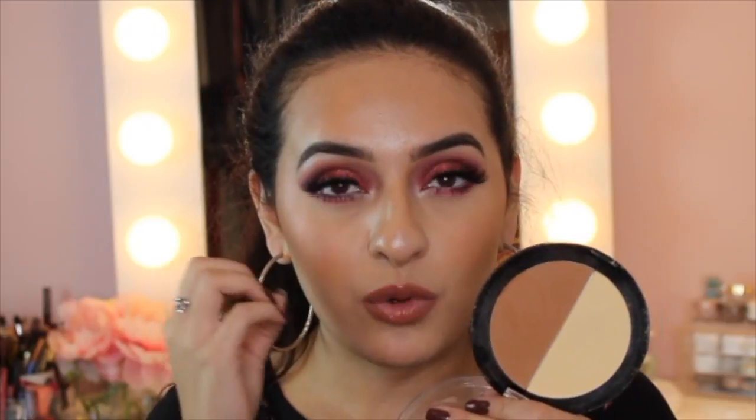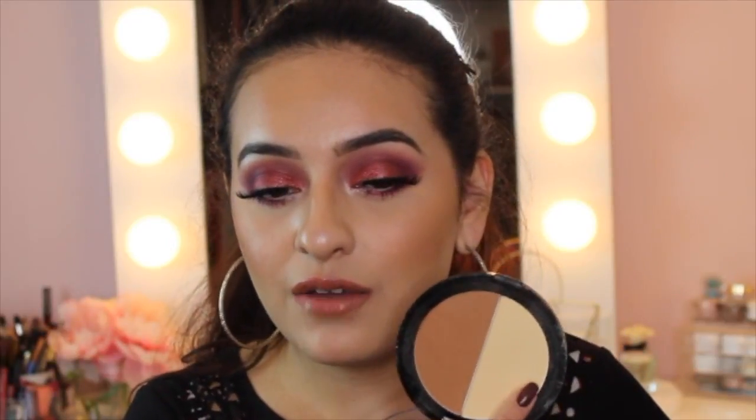If you want more of an ashy contour, not gray because you don't want a gray contour, but just a more ashy one, this one is very warm, almost has an orangey undertone, which I personally like because when I contour, I literally only do it right here. I personally like to be a little bit more bronzed than contoured. So this is perfect for me. I love this banana shade right here to set your under eye area. It's perfect. It also brightens your under eyes, which I love.